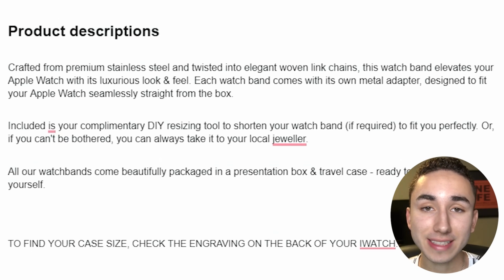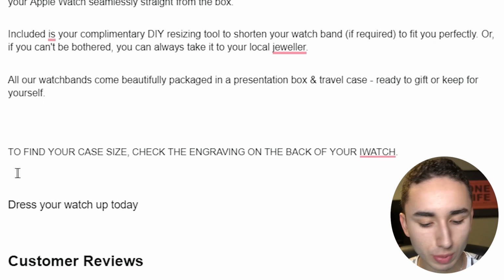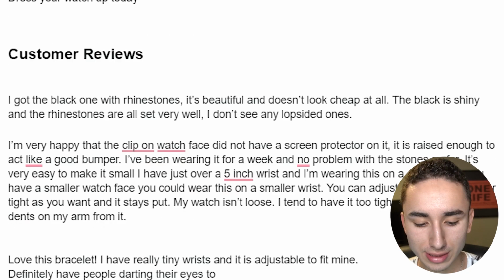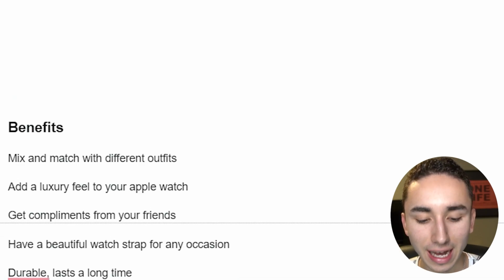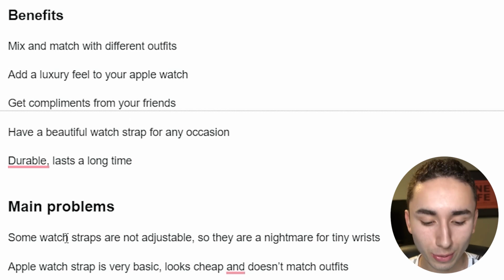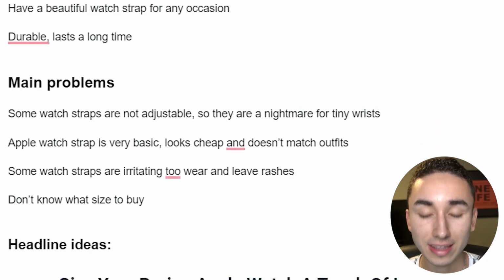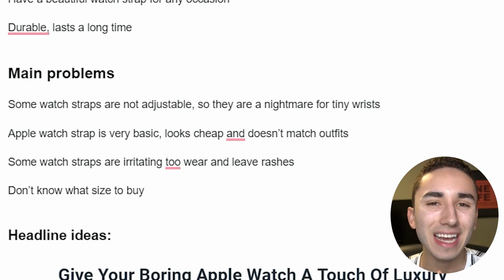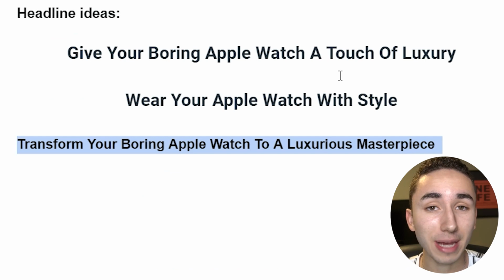And after doing that for about 10 minutes, as you can see right here, we have some decent lines for our descriptions. So dress your watch up today. Then when we're scrolling down, we have all of these great reviews that we're going to turn into our description. And then finally, I like to list out the main benefits. So mix and match with different outfits. What are the main problems? Oh, some watch straps are not adjustable. That was actually a common thing I saw, that a lot of girls have tiny wrists and these watches don't fit them. They're just hanging loose. And then finally, I like to get some headline ideas in.